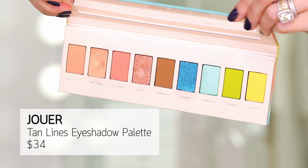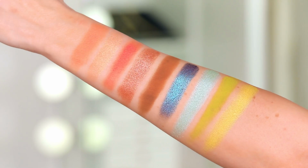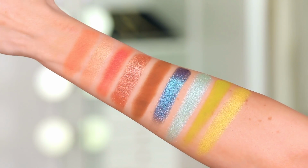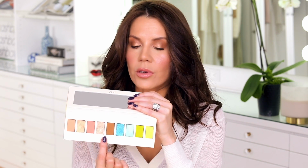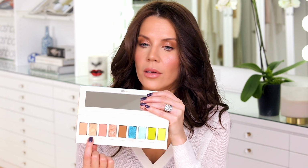You guys, how gorgeous is this palette? Just even the outside I think is so stunning. This is the Tan Lines palette from Jouer. It has matte, shimmer and luxe foil eyeshadows in it, and you get a nice array of very neutral shades, which I'm wearing this one in the crease, this over the lid, this to kind of punch the lid color a little bit, and then you get these fun ones right here that you could use at another time if you want to play up a bolder metallic blue eyeliner or a blue smoky eye, or have a pop of that lime green. I think this is really great. I'm into these shades right now. It's soft, but with a little something extra.